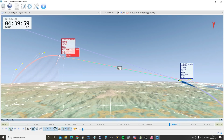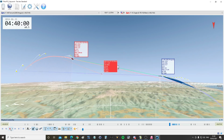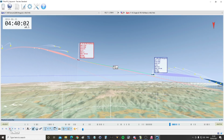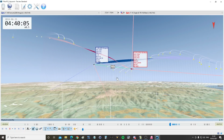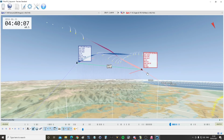Probably just easier to lock in an F-15. Slightly. And it never tracked anyway. Or tracked the flares. Are they going to get a second missile off? Straight to guns. Very good. Good to see that. I don't think we had any hits. So we're going to both go down.